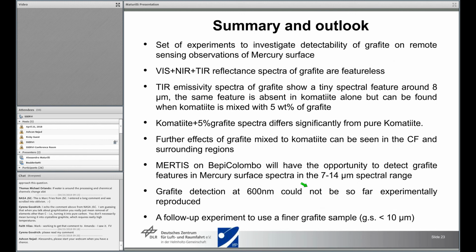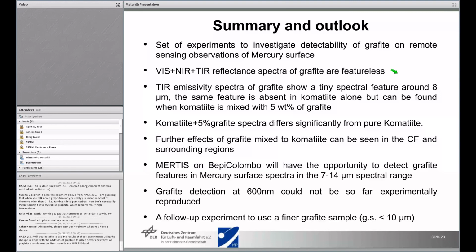So just to go to the summary and outlook, we made a set of experiments to investigate the detectability of graphite in remote sensing observations of the Mercury surface. We have been taking reflectance spectra of graphite, and we know that they are almost featureless. But we have been measuring thermal emissivity spectra of graphite, and we found this 8 micron band feature that gives us some confidence that maybe we can find this on Mercury, though this could be a possible detection of graphite.